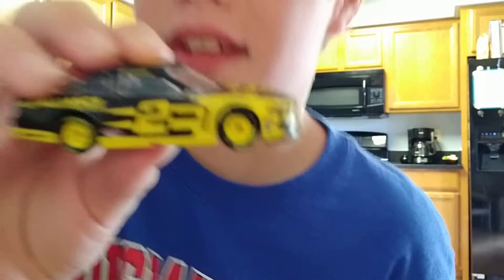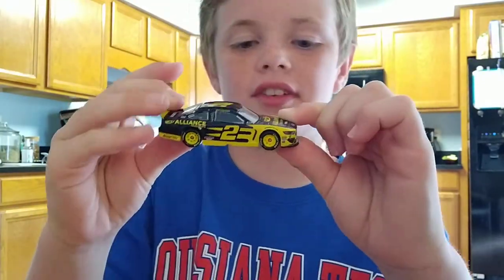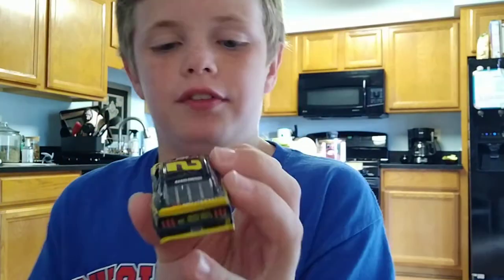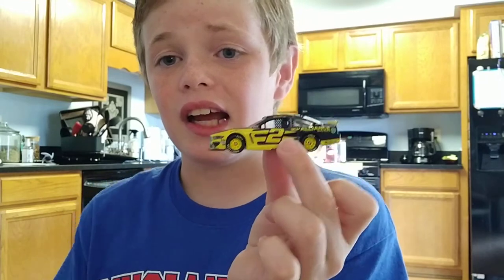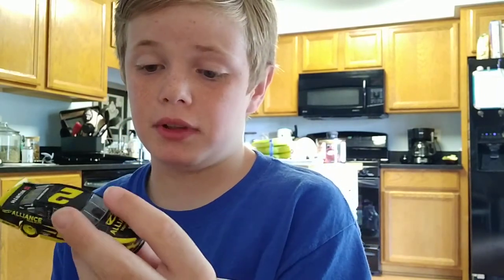Brad Keselowski's 2019 Alliance Truck Parts. Yes, Alliance Truck Parts for Mustang. And this is a very, very simple paint scheme. If I'm right or wrong, I don't think he ever ran this paint scheme. I think they just made it to make Brad Keselowski's paint schemes look good. But this one is a definite must get. But this is cool.